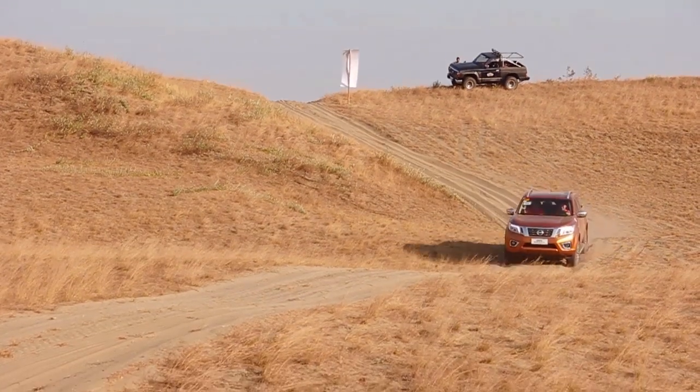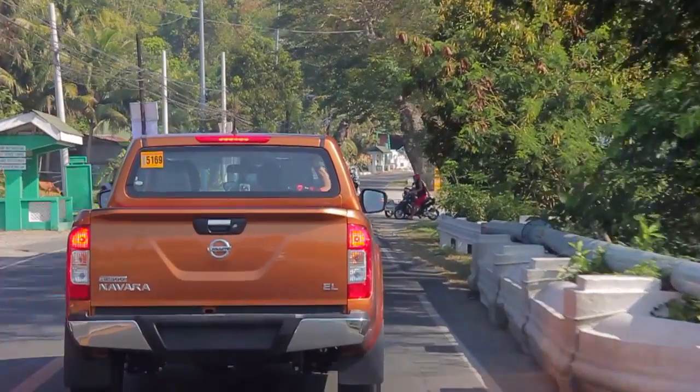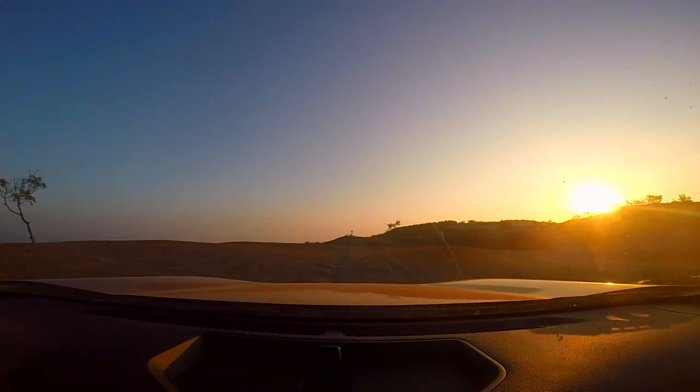Nissan's NP300 Navara indeed is like having the best of both worlds. It can provide the comfort offered by sedans on the road, but is always ready to swerve onto the dirt lane anytime you wish it to.